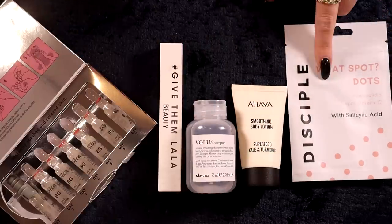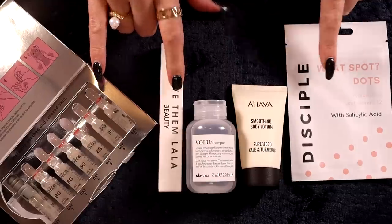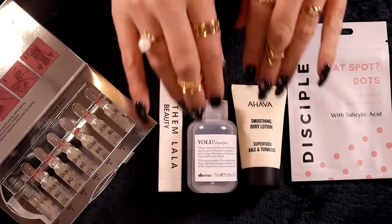Okay, so we have 1, 2, 3, possibly 3, maybe 2 for eBay boxes. 2 for me and my family.